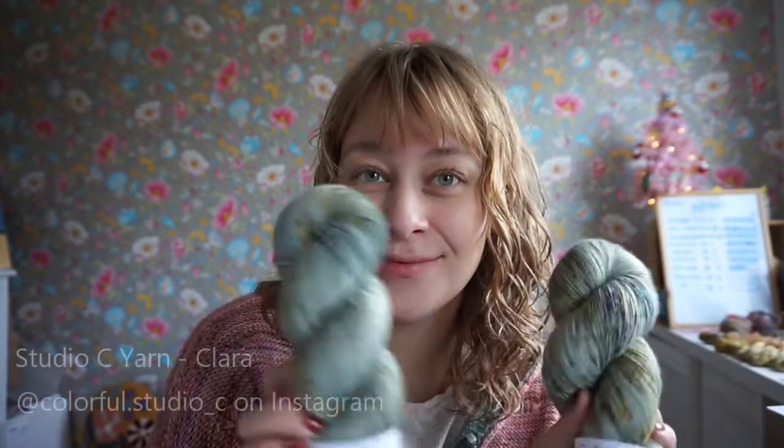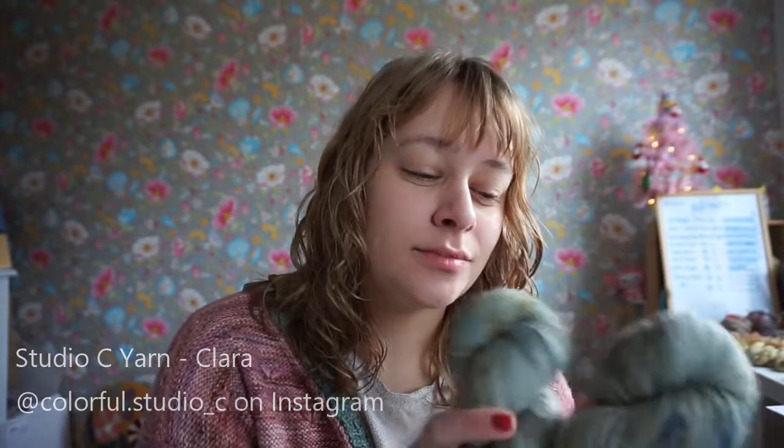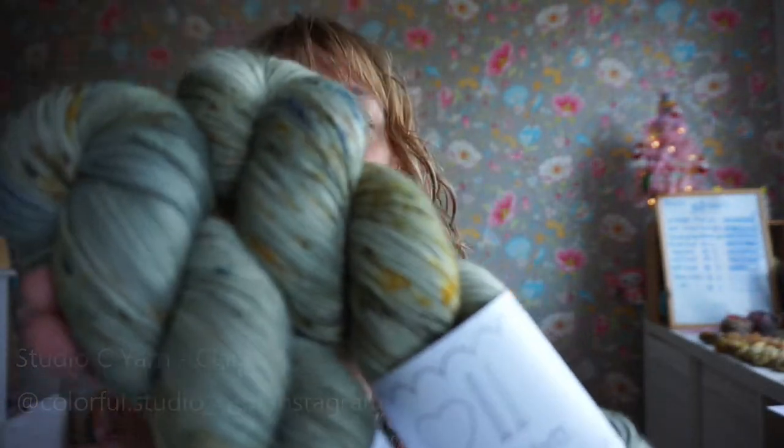But I did want to show you the yarn again that I received. I think it was Friday. I think it was from Studio C, Studio C Yarn by Clara, who is colorful.studio_C on Instagram. I'll put it on the screen. And this is the yarn I ordered.